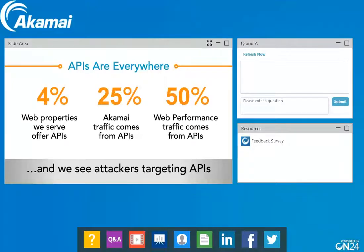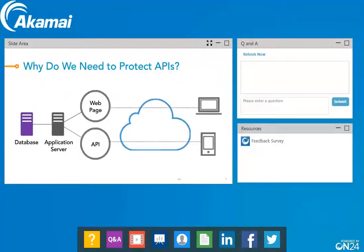So APIs are everywhere. Just on the Akamai platform, we see that 4% of our properties today are offering some sort of API, but that 4% is representing 25% of the traffic that we're seeing. And if you look at just the web performance traffic, in other words, you take out things like streaming and downloads, the number rises to more like 50% of traffic. So APIs are a big deal, and as those of us in the security world know, where the traffic goes, so go the attackers or the hackers or the chaotic actors, if you will.